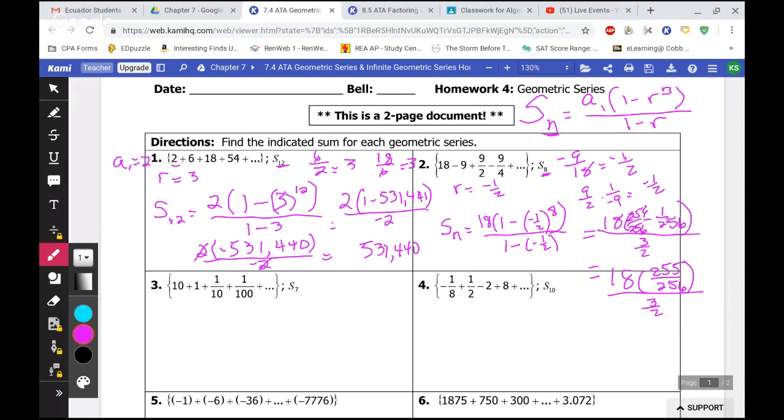So what I'm going to do now is leave that 255 over 256 alone. I'm going to work with that 18 and 3/2 because really, over here, I canceled the 2 and the -2. I can kind of just take this piece. Am I making sense? So if I did 18 divided by 3/2, that's going to bring me a 12 over here, right? Or here's another thing I can do.